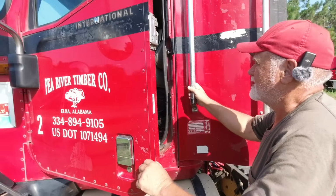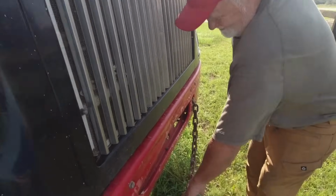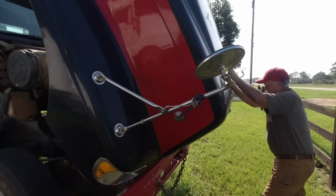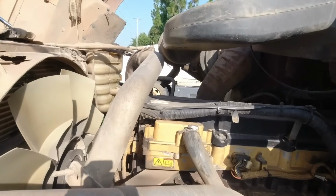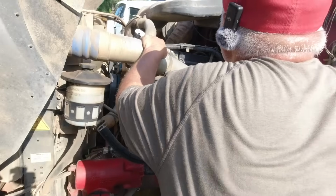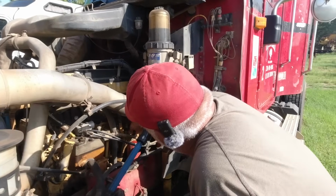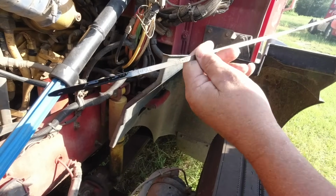Let's see what kind of engine this thing's got in it. There ain't no telling on this 10 model with no depth. There's a nice pull chain. This one's got a Cat in it. That's going to be a C15, I bet you. It's jacked oil in this thing. Oh yeah, that's okay. It's making oil right here. Look at that.